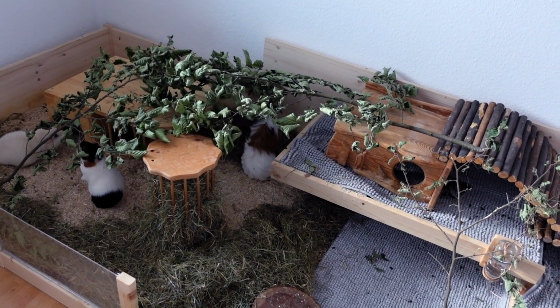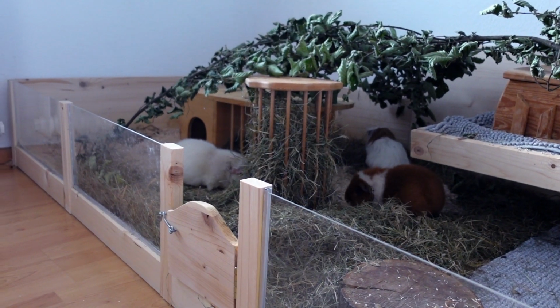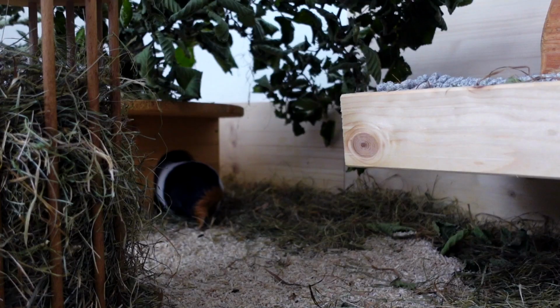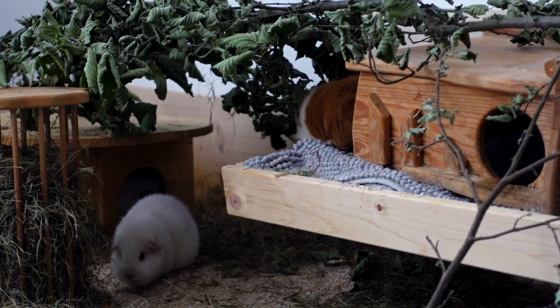This is an overview of the cage. You can already tell that the hazelnut branches cover the entire area around the hay rack and act as this amazing hiding spot. There are 3 branches in total in this cage.